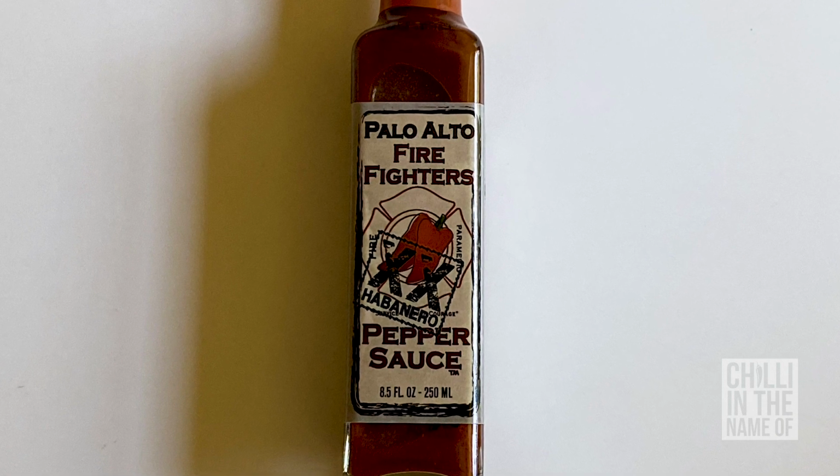I'm gonna review the original first. It's orange and it looks a bit chunky. It smells a little bit smoky, sort of, to me. Let's begin. It does taste a bit smoky, and tomatoey. It's not that hot. It's like a 3 out of 10 for me. Flavor wise, it'd be 7 out of 10.